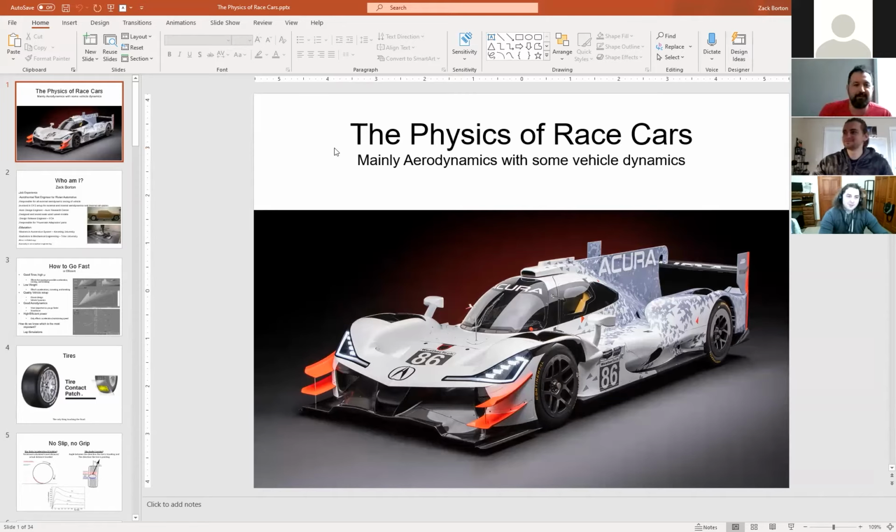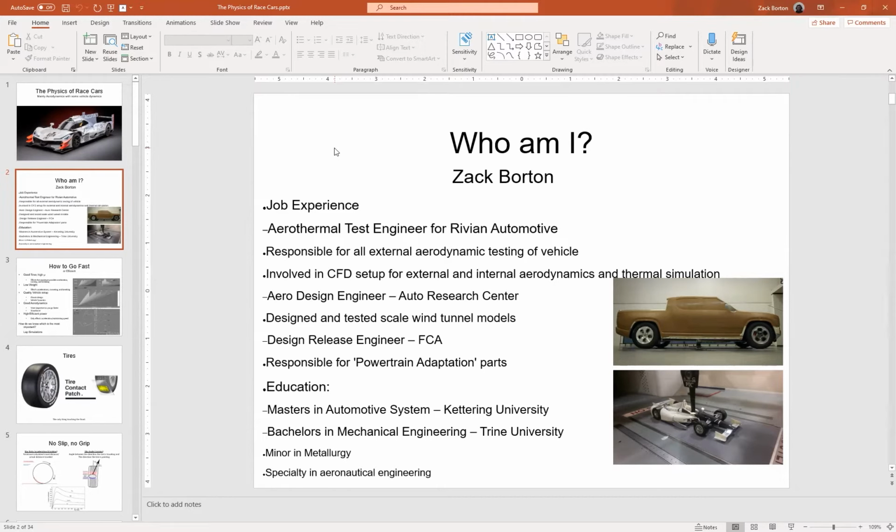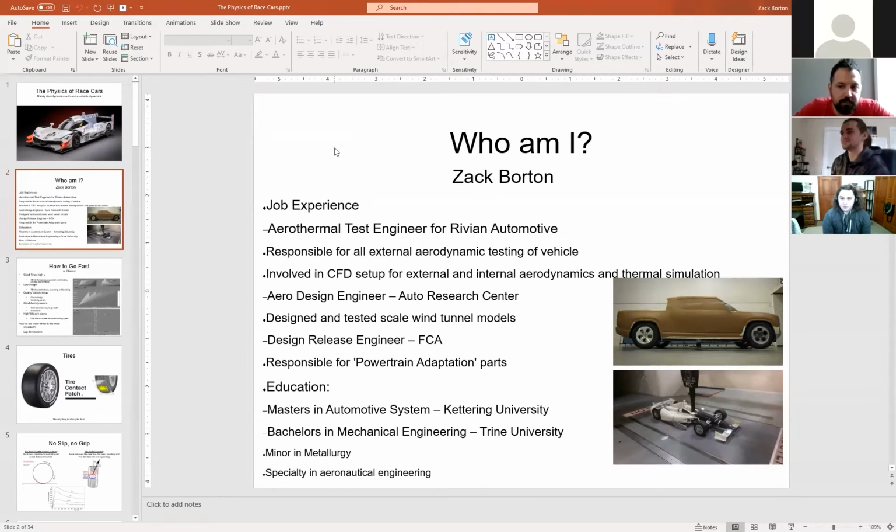Good. So, my name's Zach Borton. I'm currently working at Rivian, who is about to release an electric truck and electric SUV. Before that, I used to work at a wind tunnel. So, the long story short is I have lots of aerodynamic testing experience. For my master's degree, I did automotive systems, and a lot of my undergrad senior design was on vehicle kinematics and dynamics. So I have the whole automotive systems minus powertrain pretty well covered.